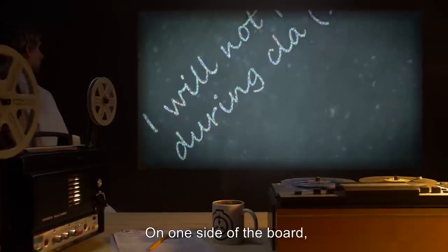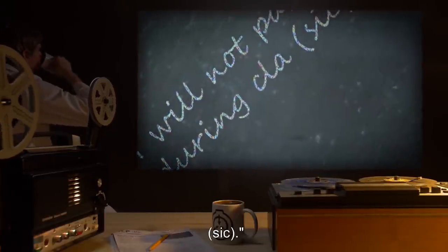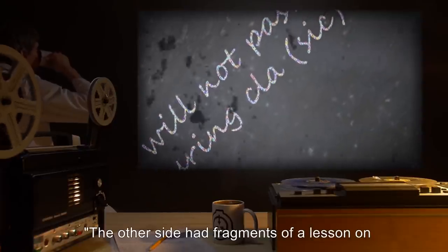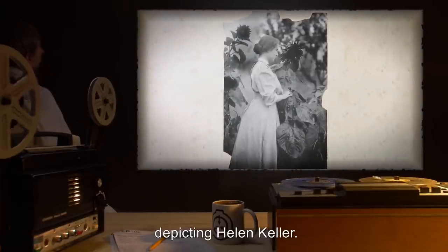On one side of the board, there was a set of lines reading, "I will not pass notes during class. Sick." The other side had fragments of a lesson on... There was one poster on the wall, depicting Helen Keller.